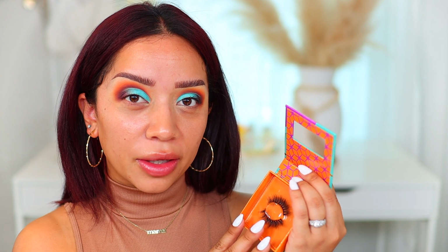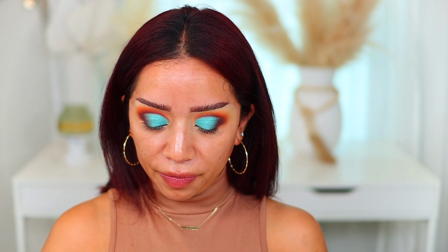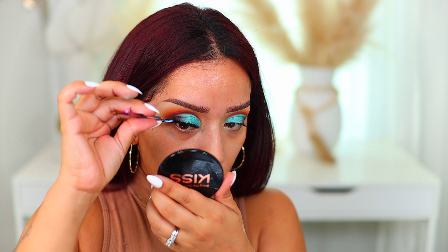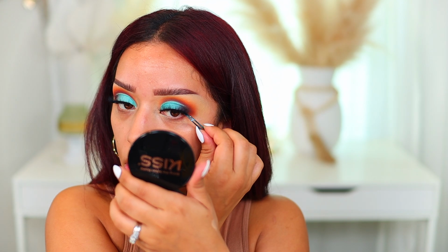So for my lashes, I'm going to be trying out the ones that I hauled from my last video, which was posted on Tuesday. These are the Nubian lash in Biba by Juvia's Place as well, which kind of matches my eye look. I feel like I've done this look before. I'm sure I've done this a million times, but it is what it is. We're going to move on to the face. The lashes are actually really pretty and they're super comfortable.